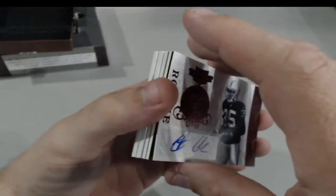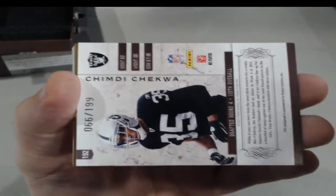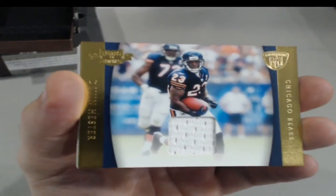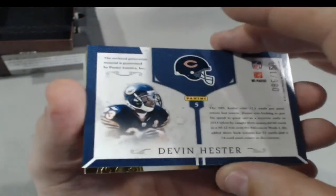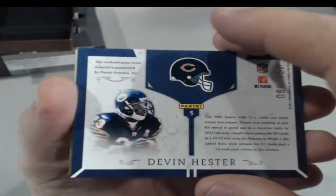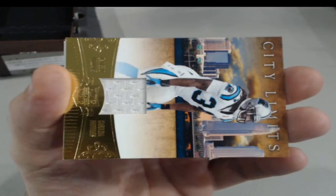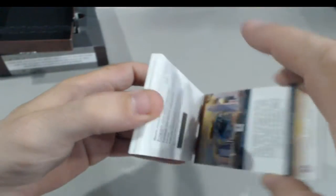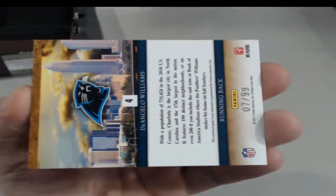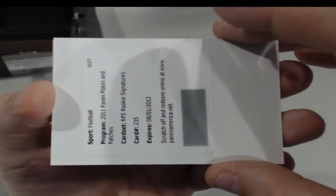Chimney Chekwa, rookie auto for the Raiders. Looking for Turkey. Chimney Chekwa to $1.99. Followed by Devin Hester. Looks like we might get an extra hit, too. This will be to $1.50. Followed by DeAngelo Williams for the Panthers. Excuse me, guys. Lord Villa. That will be $2.99. And then a redemption number 235. We'll get to that after the last hit.